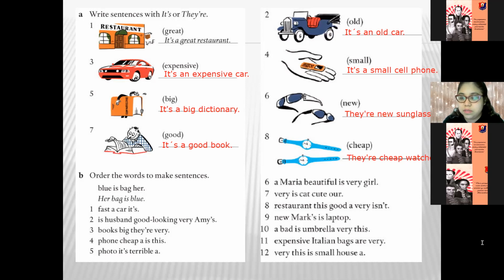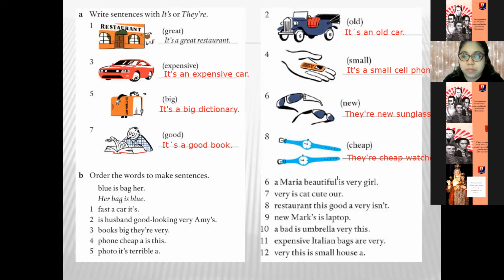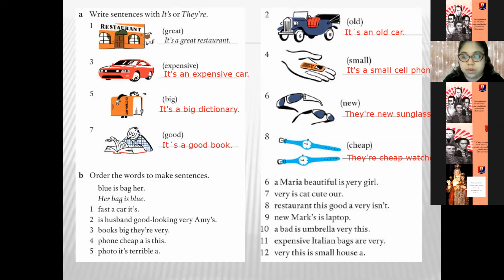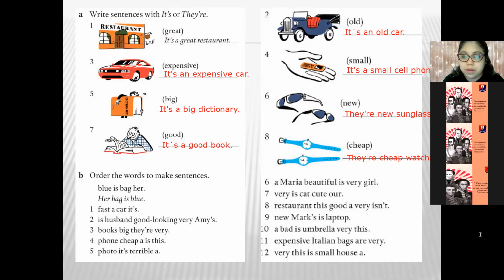Very good. Okay, volunteers, number 6. Yes, Brenda again, number 6. Maria is a very beautiful girl. Okay, Maria is a very beautiful girl. Okay, let's see, one more. Come on. Chicos, volunteers, come on. Number 7. Okay, Fabian Ortiz, number 7. Our cat is very cute. Very good.